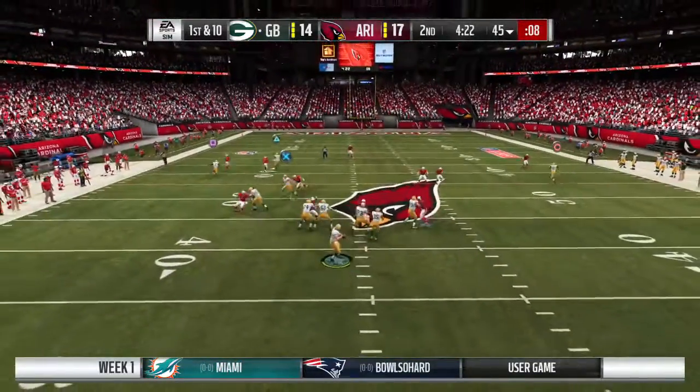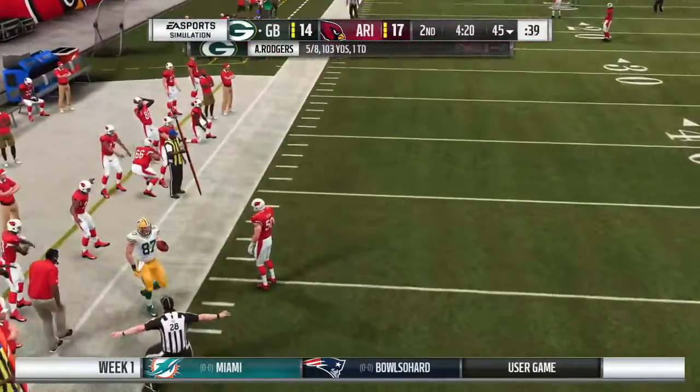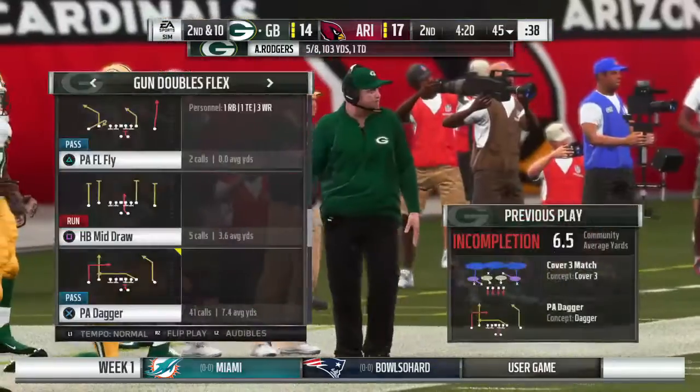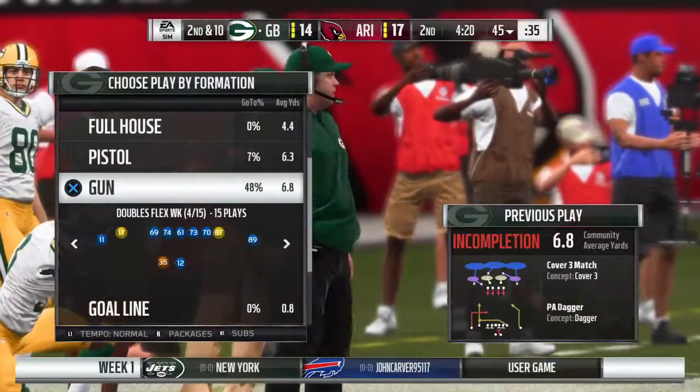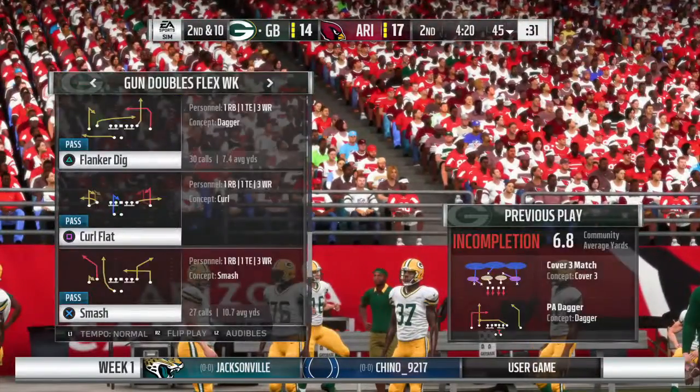Now a play fake here on 1st down. And the throw left sideline here is caught, but they'll rule it incomplete. Couldn't keep his feet in. 2nd down. The tight end, Max Williams, the intended receiver. That'll bring up 2nd down.